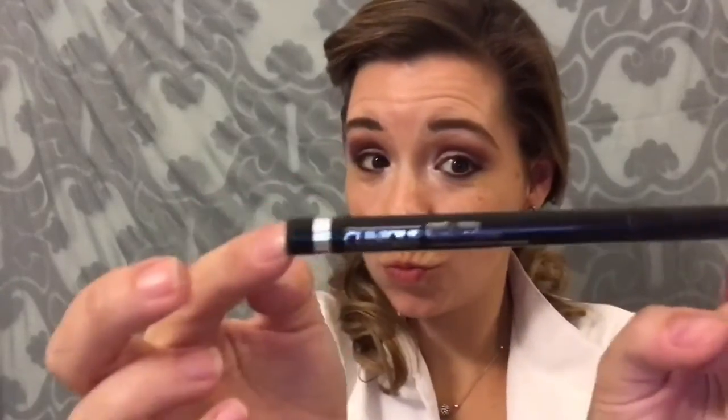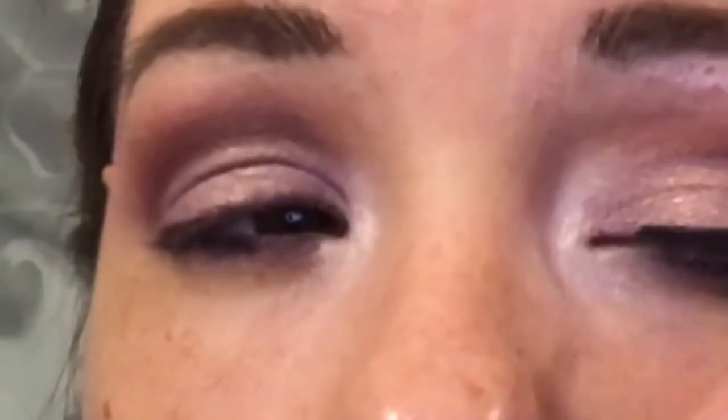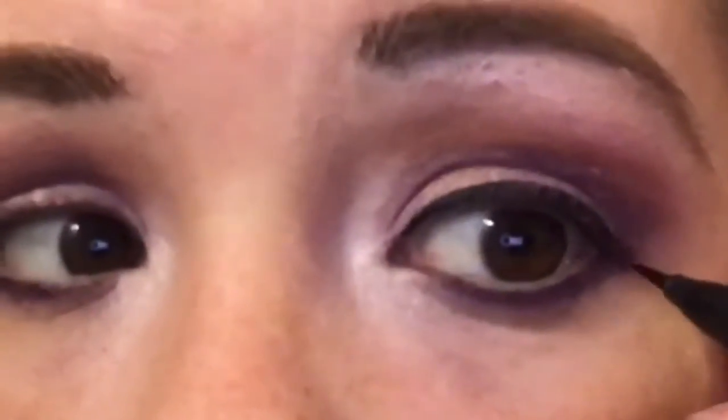Now we're going to line the top using Clinique's Pretty Easy Liquid Liner in black. And we are doing a thicker line on the lid with a flick out at the corner for a beautiful, dramatic cat eye.